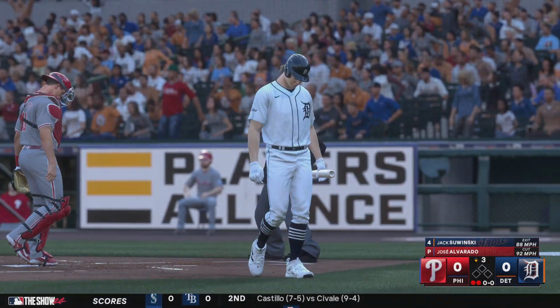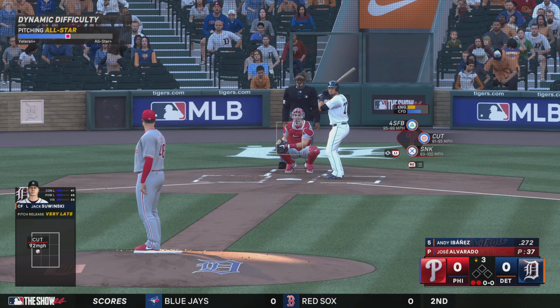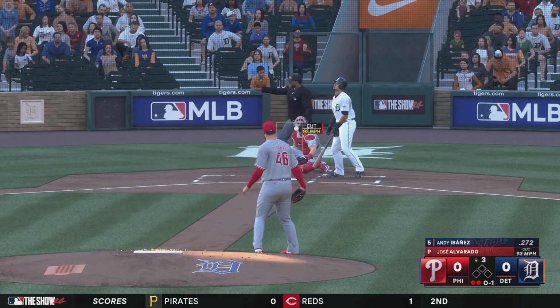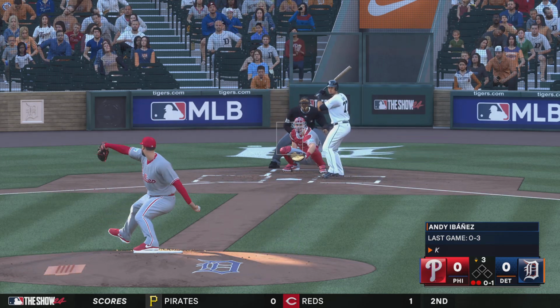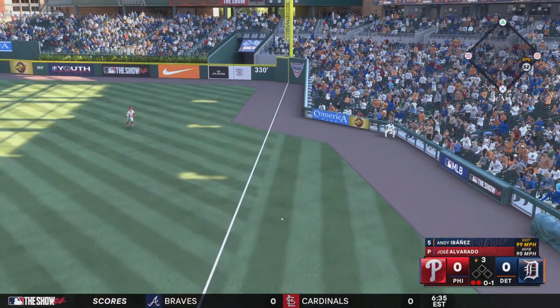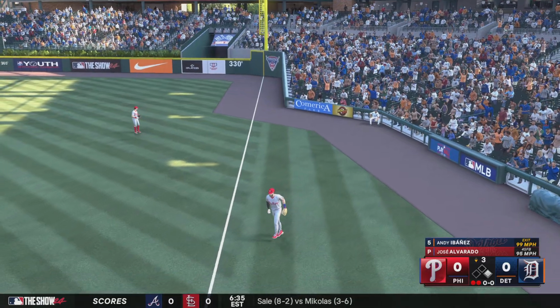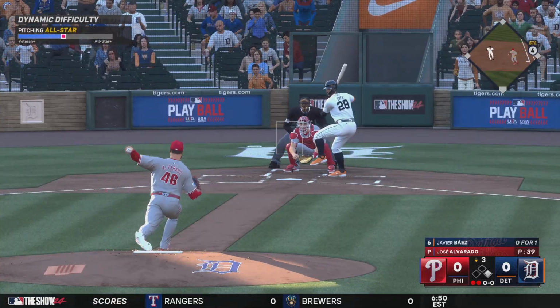Now batting, the first baseman, Andy Ibanez up now for the Tigers. That one finds the zone. Strike one. And a ground ball to first. And he can't come up with it. Safe at first. No play. We'll see how they score this. The batter now, Javier Baez.